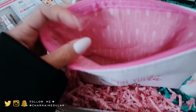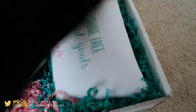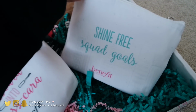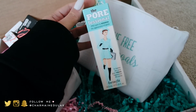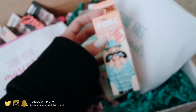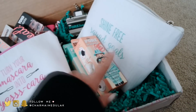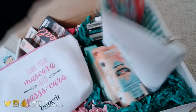And this is what the inside of this makeup bag looks like. It's so cute. And then this one is the Professional Gang. So, this says Shame-Free Squad Goals. So, this is the Professional, the primer. And then this is the Agent Zero, which is Shine Control. So, this is actually a powder, which is really nice for on the go. It has like a built-in brush and everything. And then this is a new product right here.